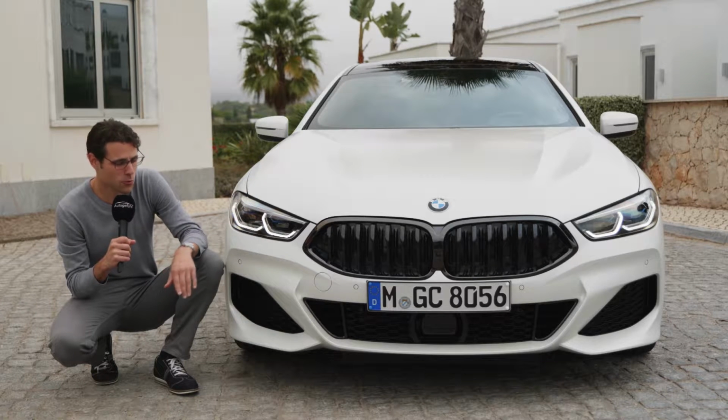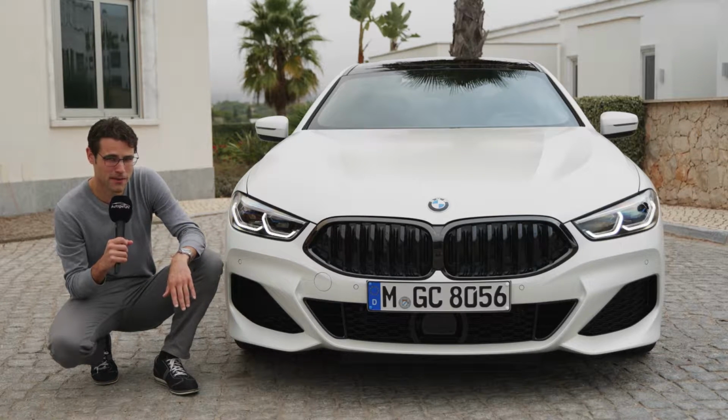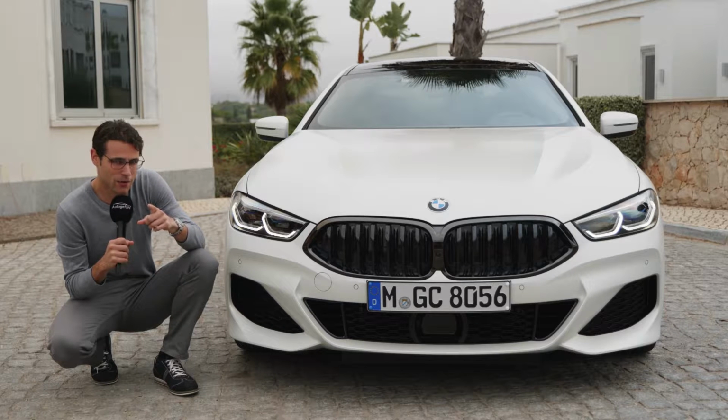The only disadvantage is when you have a scratch, you cannot polish it. You have to repaint or replace whole parts, so that can get very expensive. But even more so than for yourself, for example, for your accident partner or for the insurance.